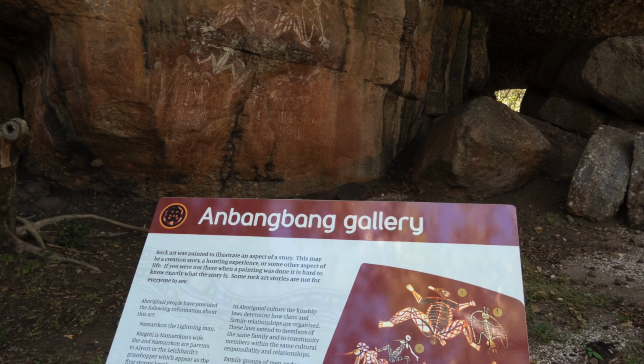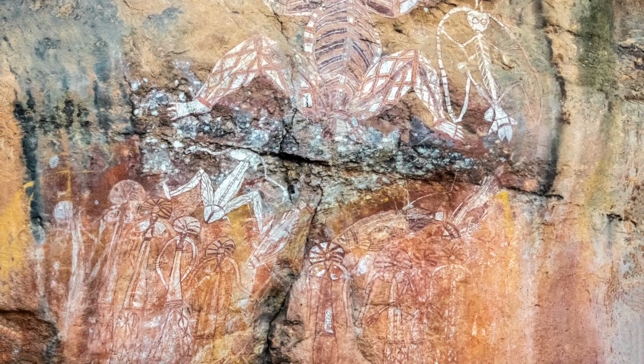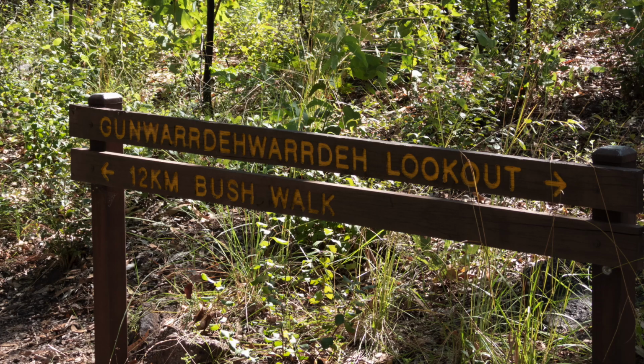At the end of the trail, we went on to climb to the Gunwarddewardde Lookout, where there was a mesmerizing view across the sprawling escarpment and Nourlangie Rock.